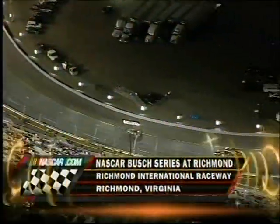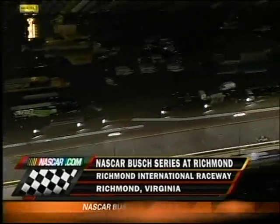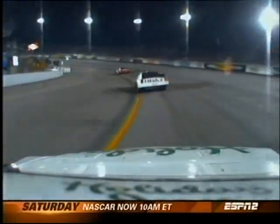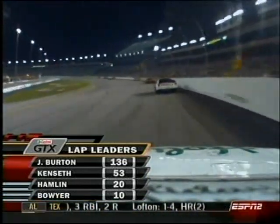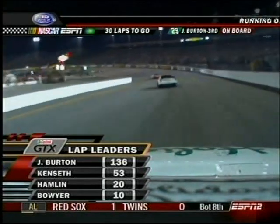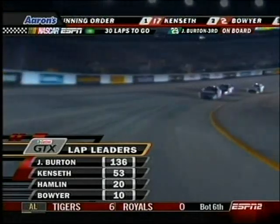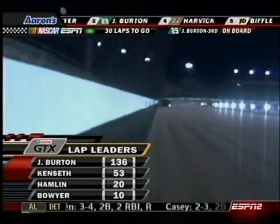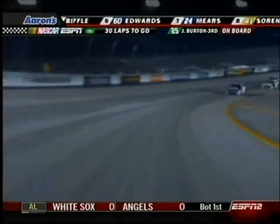Here at Richmond International Raceway, we've got 31 laps remaining here in the 11th stop of the 2007 campaign as Matt Kenseth continues to lead. Let's take a look at our Castrol GTX lap leaders, and you'll see that Jeff Burton has the most at 136. We've had four different leaders, six total lead changes here tonight. And Kenseth's lead right now over Clint Bowyer is 2.4 seconds. 14 cars are still on the lead lap. Behind Bowyer, it's Jeff Burton, and then Kevin Harvick and Greg Biffle rounding out the top five.